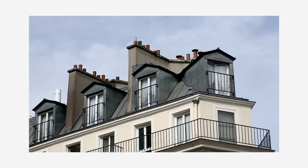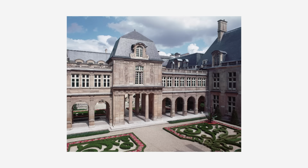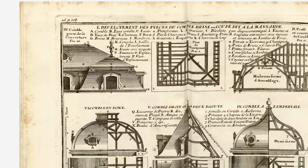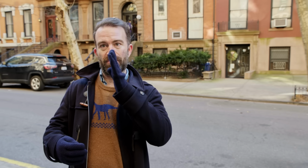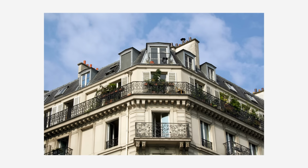So a mansard roof was something that developed in France in the middle of the 18th century, and really was a way of creating an attic within the footprint of a floor. So rather than having a low sloped roof, you end up having an almost vertical piece of roof that has shingles put on it and then a much lower pitched roof on top of it.